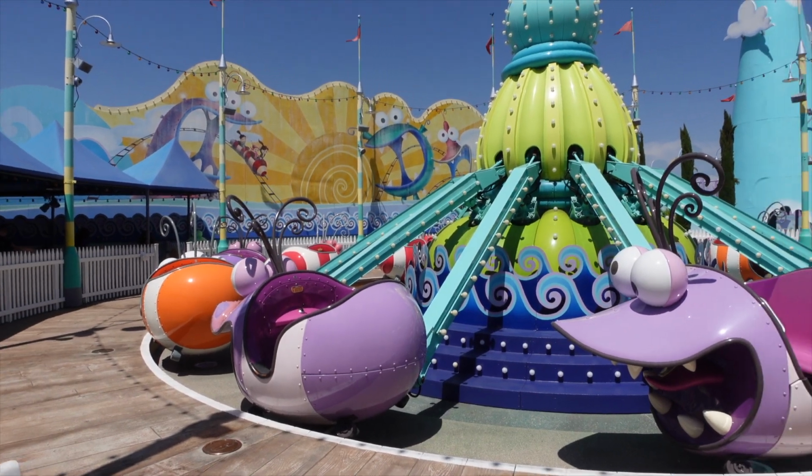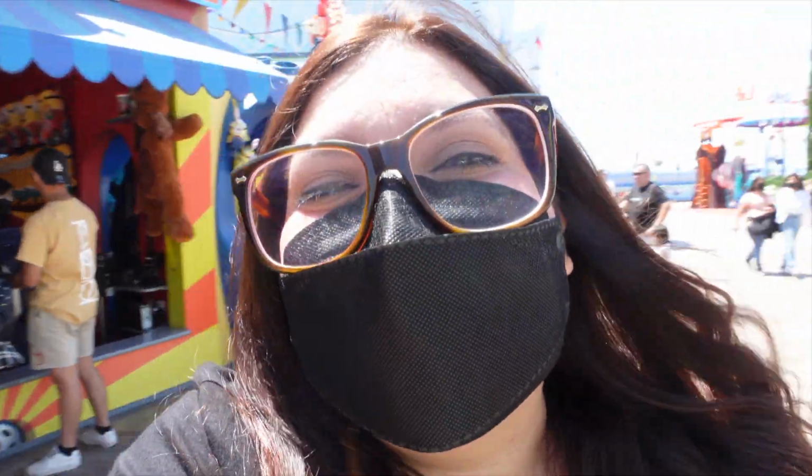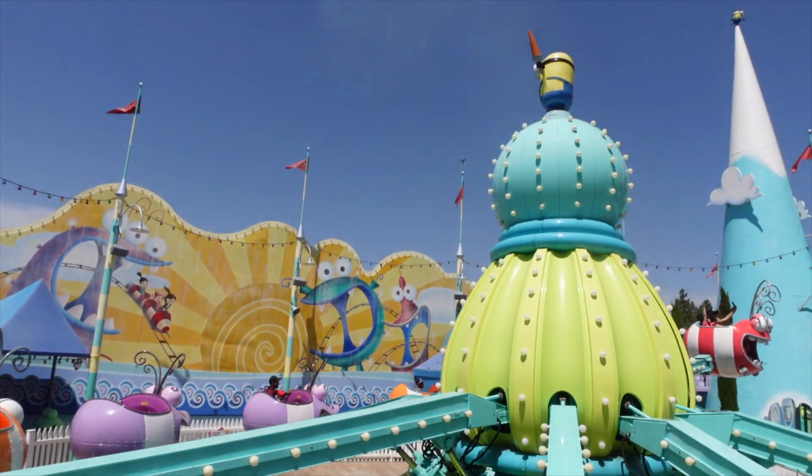Okay, I'm about to head on to Silly Swirly because there's absolutely no line. Walk on and might as well. It's like the Dumbo of Universal. It just spins around in the air, but it's super relaxing. Let's go high above. We got the little Minion.